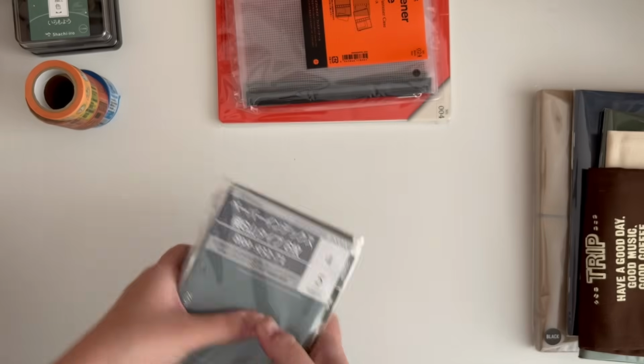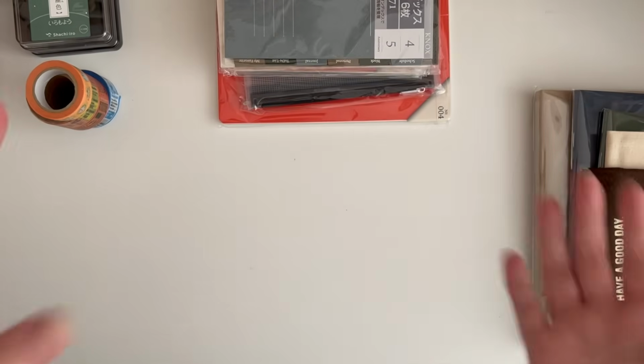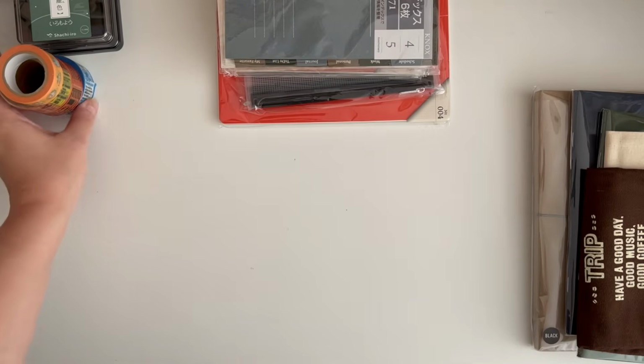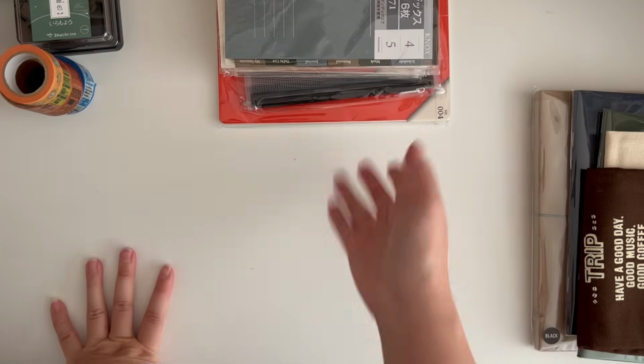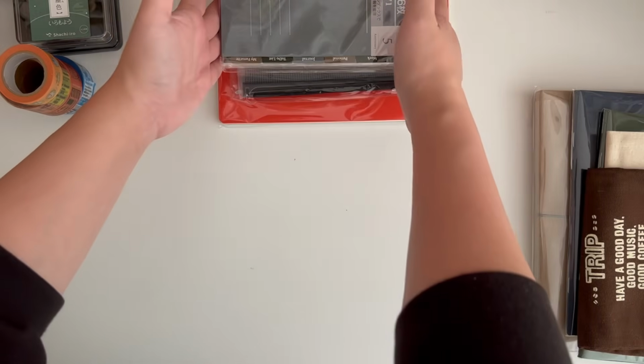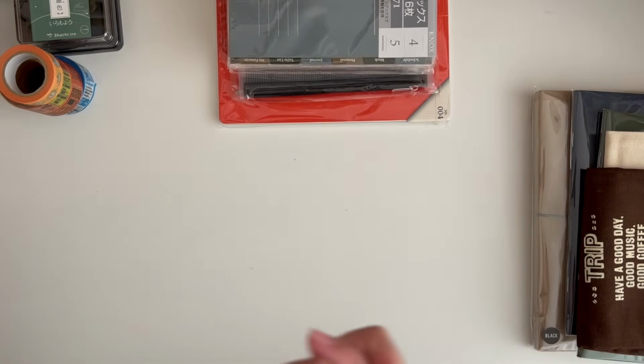Obviously it's very plotter heavy because, like I said before, you cannot get anything plotter in Australia. It's sad, yes, but it is what it is. That's why I stocked up when my friend Steph went to Japan, and she so kindly offered to get some of these for me, so thank you, Steph.